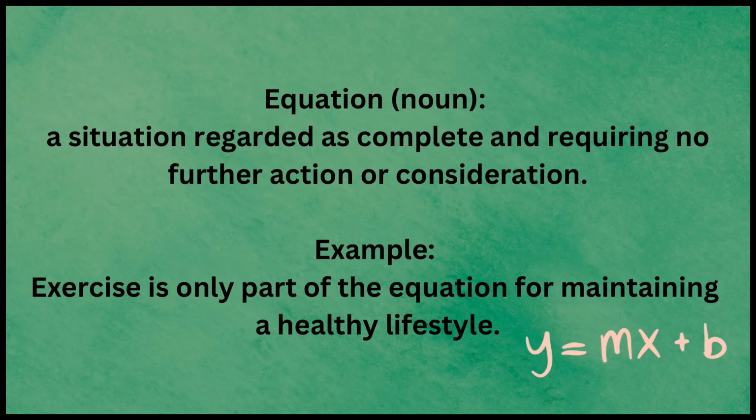Equation means a situation regarded as complete and requiring no further action or consideration. Example: Exercise is only part of the equation for maintaining a healthy lifestyle.